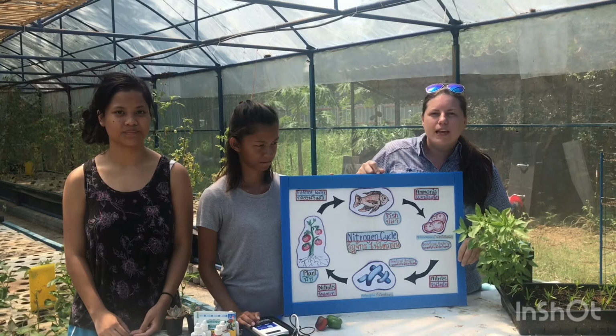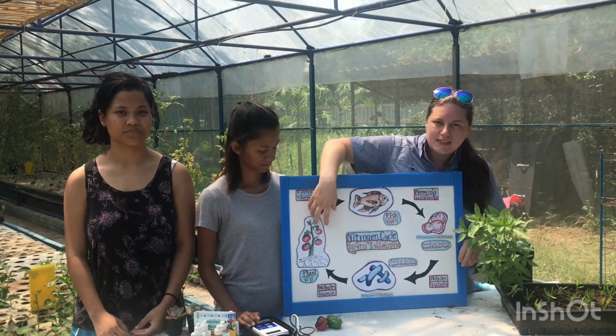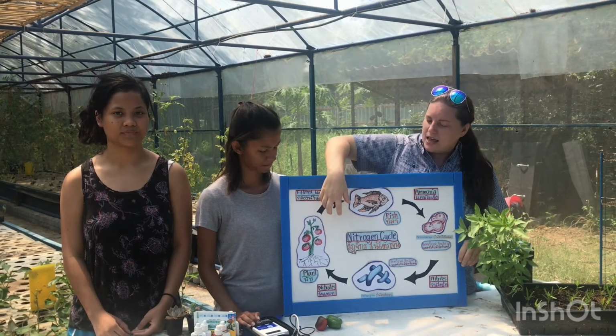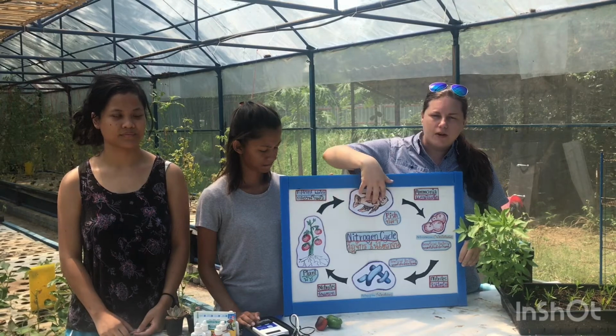Nitrates are a source of plant food. So the plants then take up the nitrates, they eat that up, and that cleans the water. So then we have clean water going back to our fish tanks.